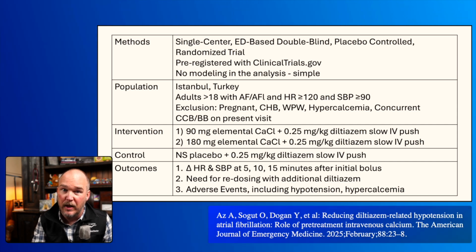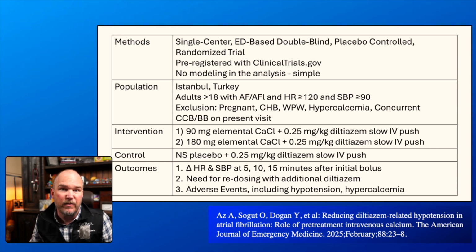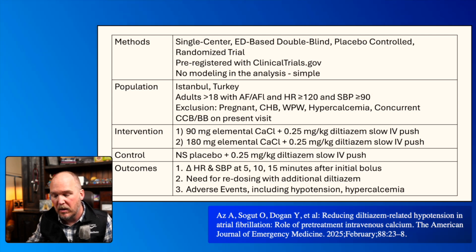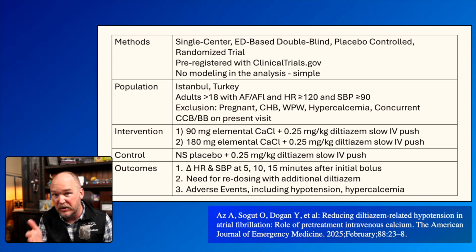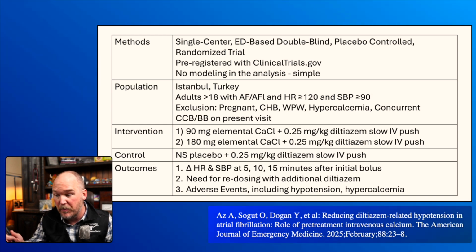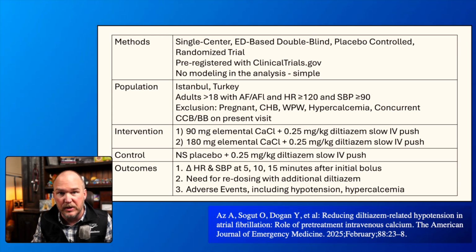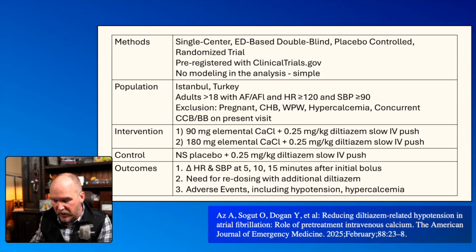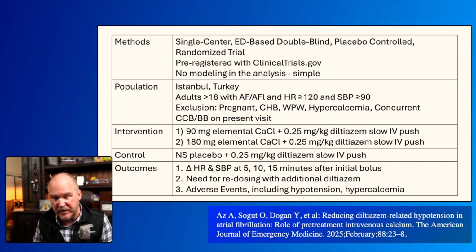Now, these are all good things. We like these. They enrolled adults over the age of 18 who showed up in the ER with either AFib or flutter and a heart rate greater than or equal to 120 and a systolic blood pressure greater than or equal to 90. Now, they excluded the patients you would expect them to exclude: the pregnant patients, the ones for whom you don't want to give a rate-blocking drug, like, say, third-degree heart block or Wolff-Parkinson-White syndrome or hypercalcemia. And they also wanted to exclude those patients who had already gotten a calcium channel blocker or a beta blocker at the same emergency department visit.